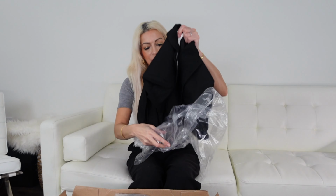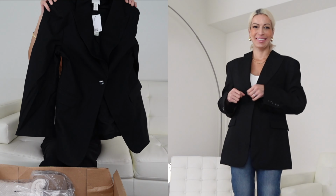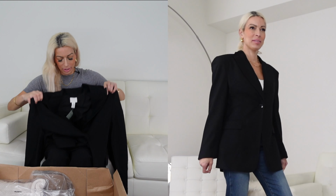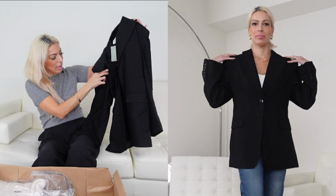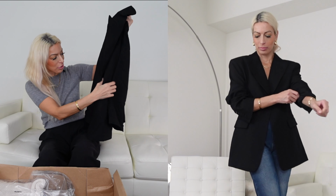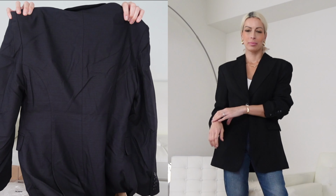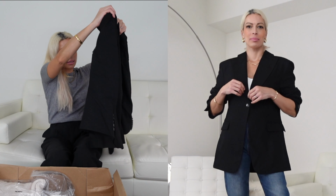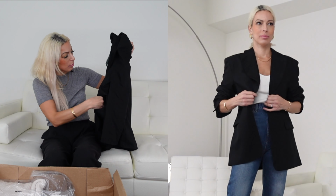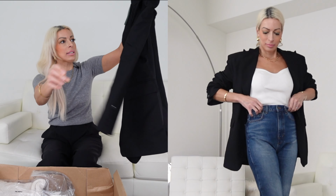Okay, we have a blazer. I have not tried one of H&M's blazers in quite some time. I think this is a cinched waist blazer. That's what caught my attention. I thought I wanted to give this trend a try because I've not yet tried the cinched blazer trend. It's got some shoulder pads, stitched detail there that maybe cinches in the waist a little bit. It has pockets that work in the front, has some button detail here. Yeah, let's see how this works.